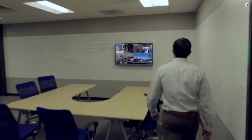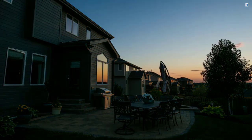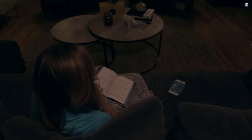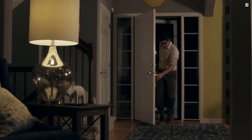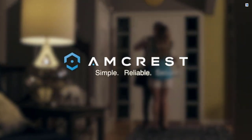There's a difference between hoping and knowing. When you don't have to worry, it's easier to focus on what's important. When you have the power to see things for yourself, you're in control. Believe us when we tell you, it's nice not to be in the dark. Amcrest. Simple, reliable, secure.